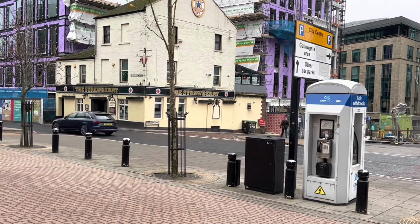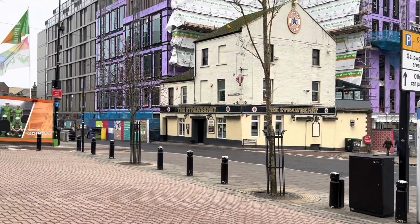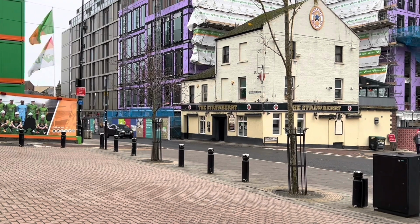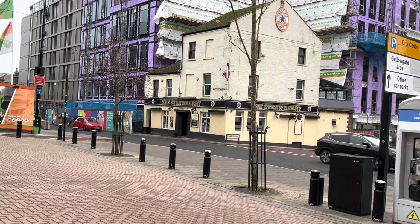Some people think that the location's history has an impact to play in Newcastle's lack of success. They think it's maybe a curse due to the executions and what have you, but we'll see.